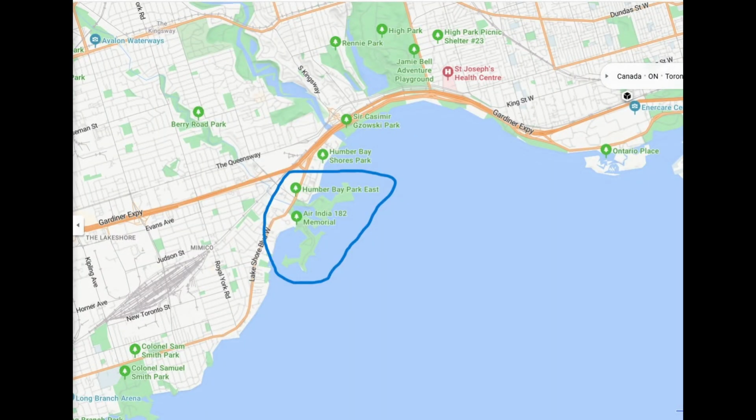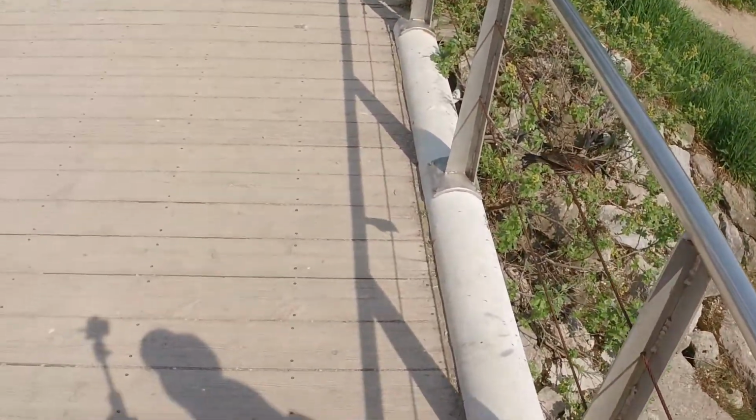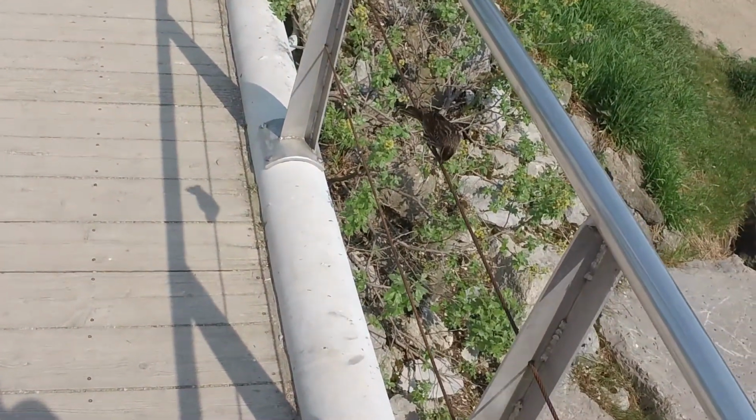And today I think we'll take a walk along Toronto's Harbourfront Trail. It's an absolutely magnificent area, and today this is Humber Bay Park, I believe. So we're going to take a nice tour around, full of birds, as you can see. Casually enjoying life.